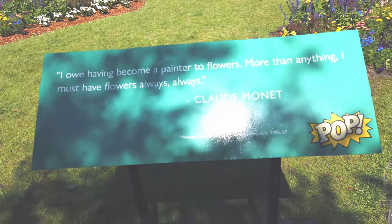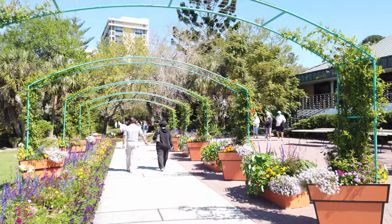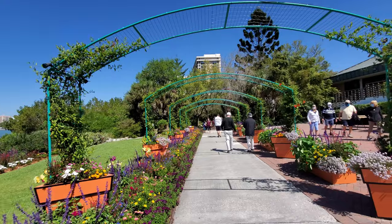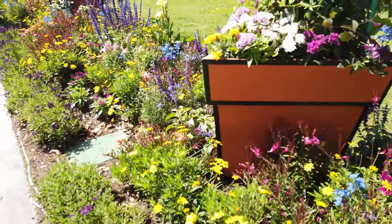Above all else, Giverny is a flower garden. Lush Mexican flame vine and hyacinth bean adorn green arbors planted in Lichtenstein-style terracotta pots. Bordering the garden, deep flower beds explode with colorful salvia, gaura, verbena, and nasturtium.